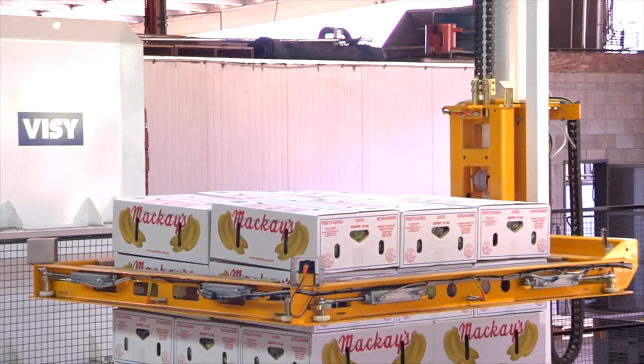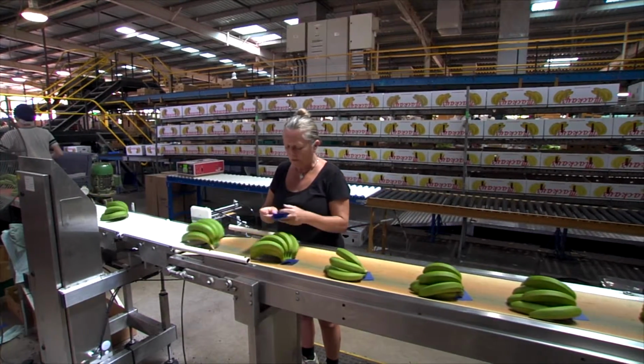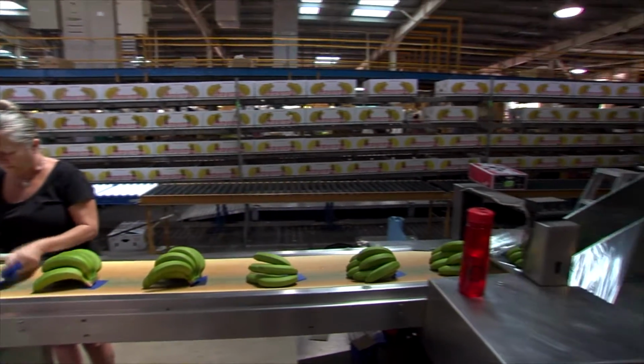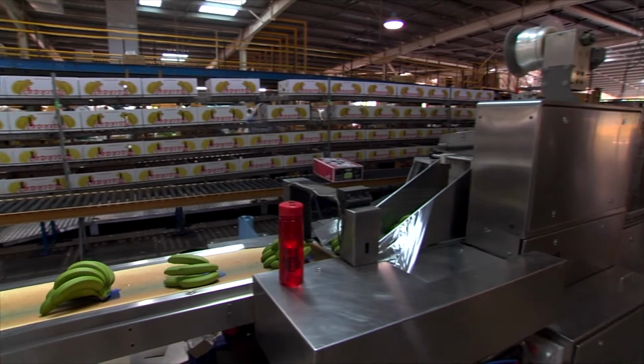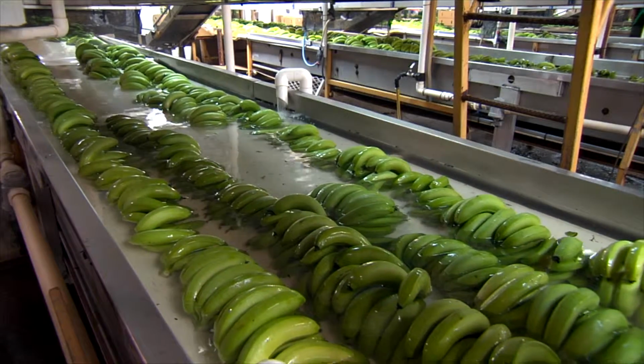Over the years, we've worked closely with the major supermarkets to meet their demands in quality. We have great systems in place now that can ensure that the banana you're picking up is of the best quality throughout the world. Best practice you'll ever find.